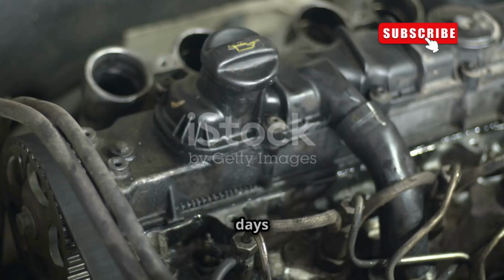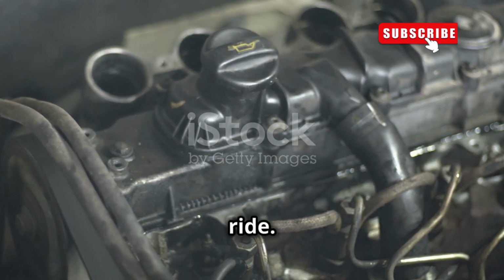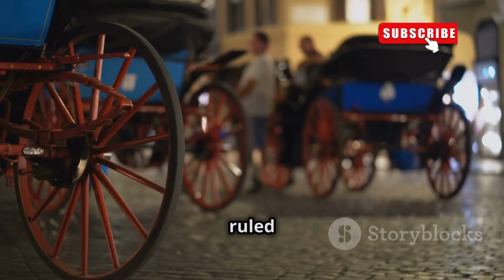Today we're taking a trip down memory lane to explore the fascinating evolution of cars. From the early days of steam to the roar of the internal combustion engine, it's been quite a ride. Imagine a time before cars, when horses and carriages ruled the roads.